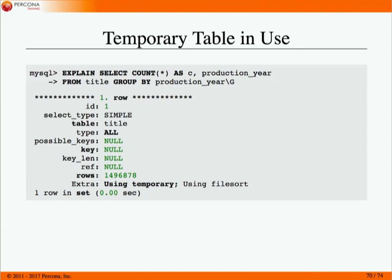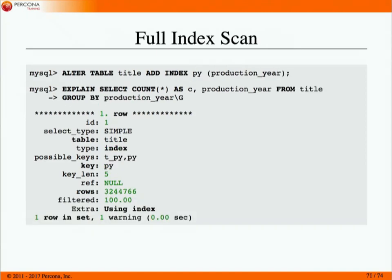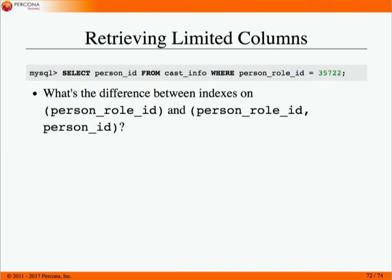Here's one that's doing a temporary table. It actually says temporary. Look, there's the dreaded file sort. And then once I put the index in, this becomes an index-only scan. Right? I'm doing count star, production year, group by production year. So I'm basically saying how many of everything came out every year. Right? And this is an index-only scan of 3.2 million rows. Yeah? So they're multi-purpose.